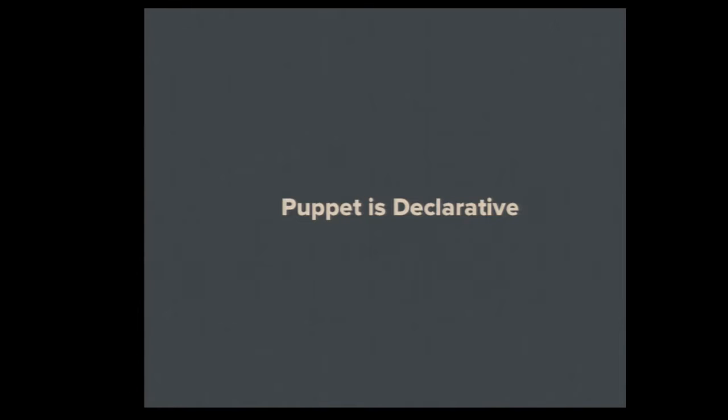Now, the reason this all works is because Puppet is declarative. It's not a procedural language, so you can't treat it like a procedural language. And the reason it ends up being declarative is it actually compiles this thing called a catalog, and then it ends up turning that into a directed acyclic graph. And it traverses that graph to apply things in a certain consistent order every time. Now, it used to not be a consistent ordering always.